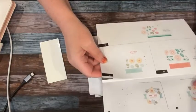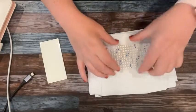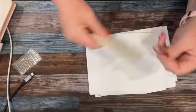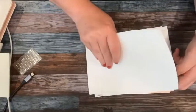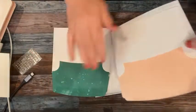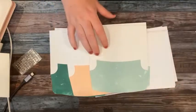I'm just going to make sure that I know all the pieces I need. There's always a video that comes with it too. It has some really cute little pearls and some dimensionals, and some nice pre-printed envelopes. I love that the insides are really pretty: a dark shaded spruce, a soft petal pink, and a pool party. Those are really pretty.